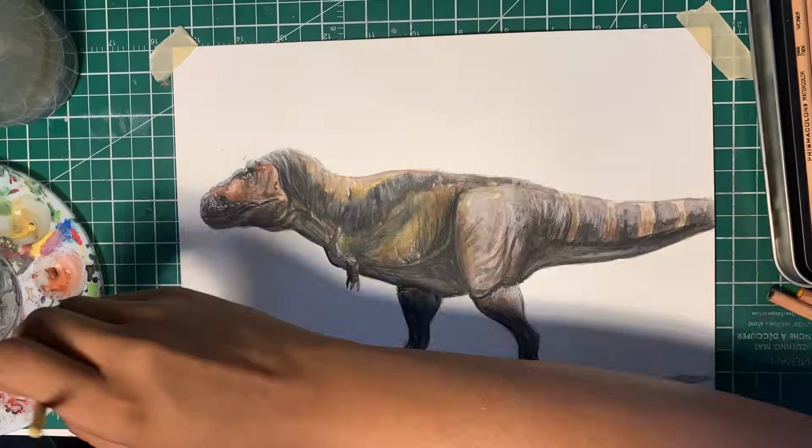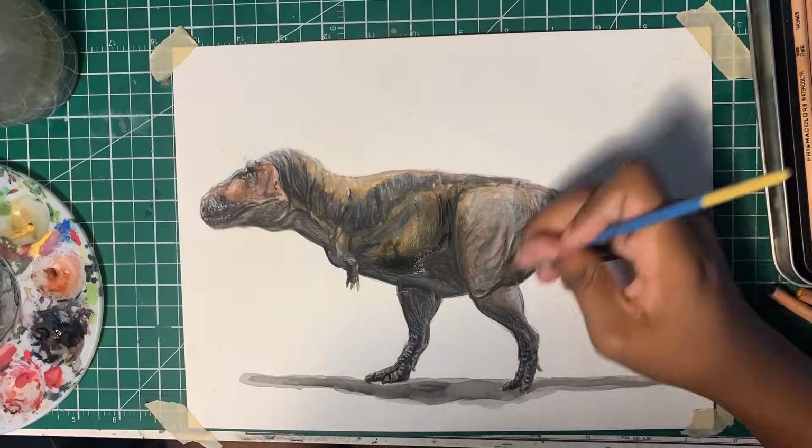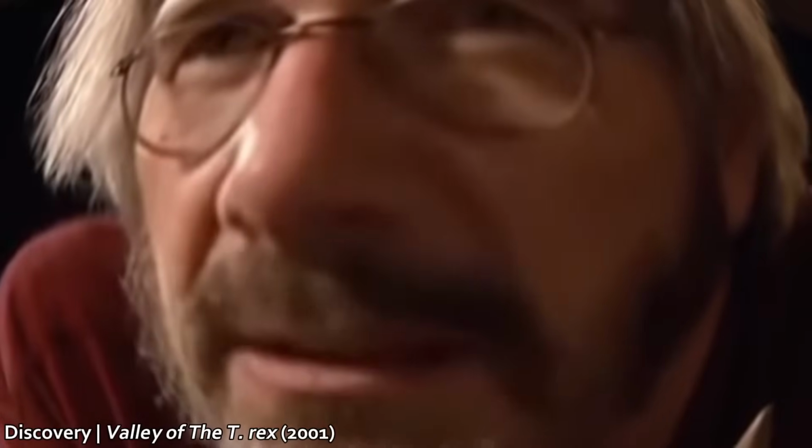It's also worth pointing out that T-Rex was definitely capable of predation, just in case there's anyone who watched Valley of the T-Rex. They're second, and they have to crush bone. And T-Rex, being a bone crusher, probably is getting there second.